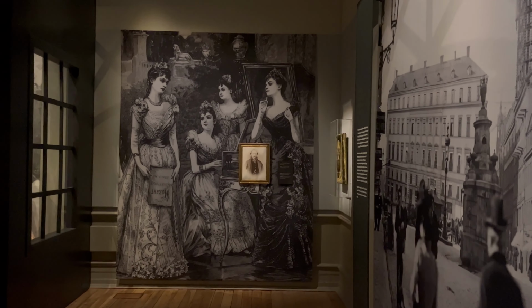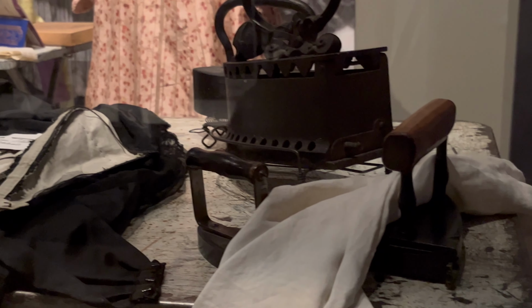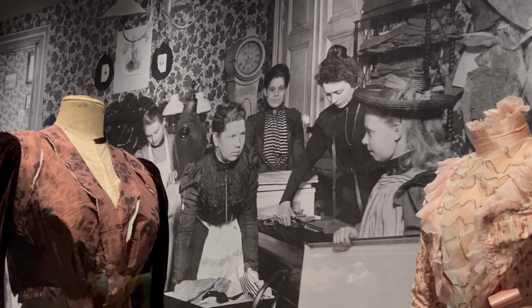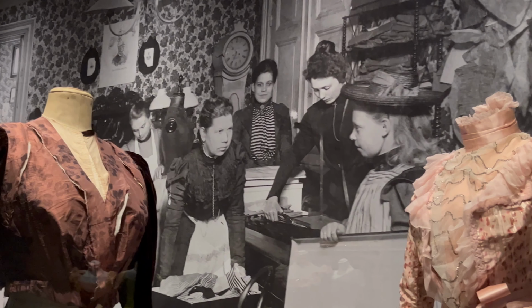One item that we were all impressed with was the Victorian dresses. These are 18th and 19th century dresses. Very elegant, very astonishing, especially when we consider that they were made by hand.